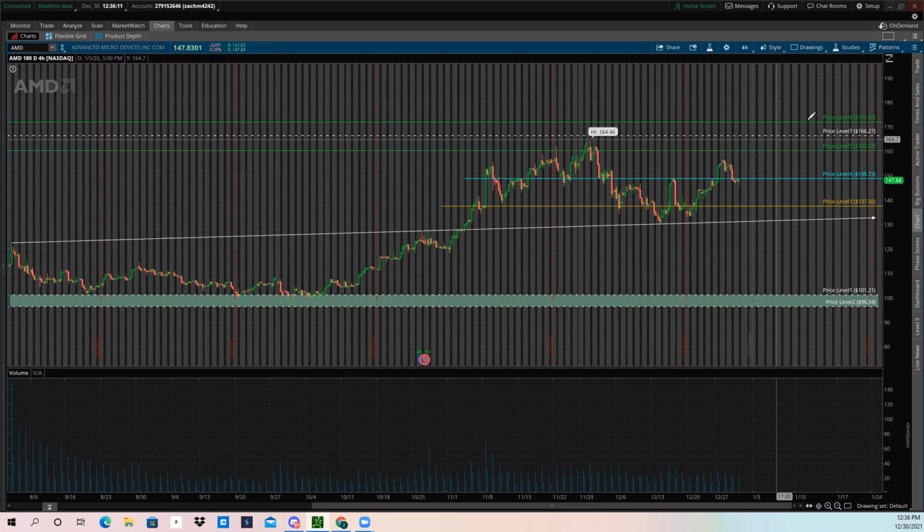But basically what I have for you guys is our base support level at 137. Our breakout level is going to be at 148. And then our bullish price targets are going to be 160, 166, and 171. I'll dive into those a little bit further, but first, I want to show you what I got here on the chart.